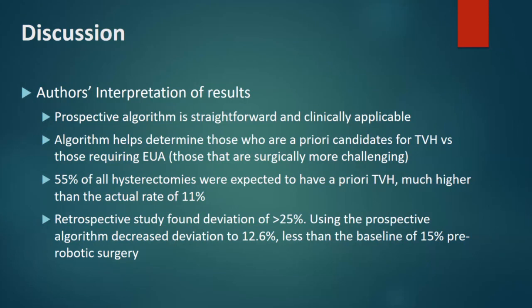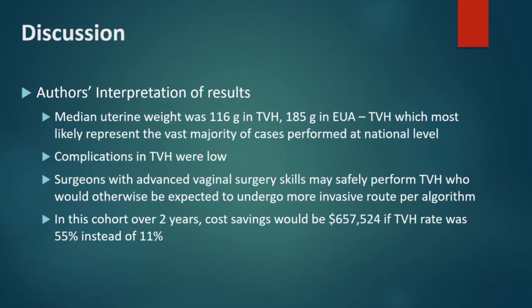They expect that 55% of all hysterectomies would have an a priori total vaginal hysterectomy, which is much higher than the actual national rate of about 10 to 11%. And they did show that the retrospective study, which had found a deviation of 25%, decreased to less than 13% using this prospective algorithm, which was less than their baseline when they used their retrospective algorithm prior to the advent of robotic surgery.